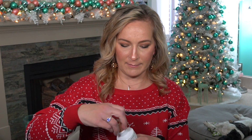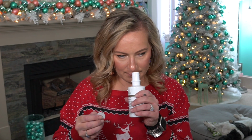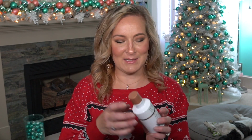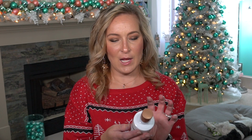The next thing is from Whish. This is the Mineral Milk Bath. It's a gentle cleanse. It has rose hip and lotus. Let's see what this smells like. I do love me some rose hip. I do love me some lotus. Oh my gosh. That smells phenomenal. I want to go take a bath now. Oh my gosh, that smells so good. It says it's supposed to moisturize and soften your skin, helps to soothe your skin, and it gently cleanses.